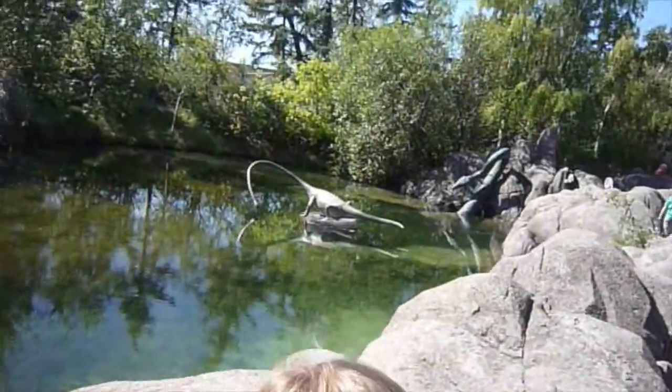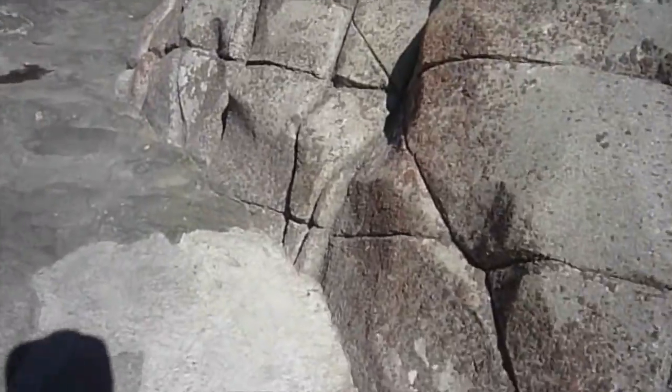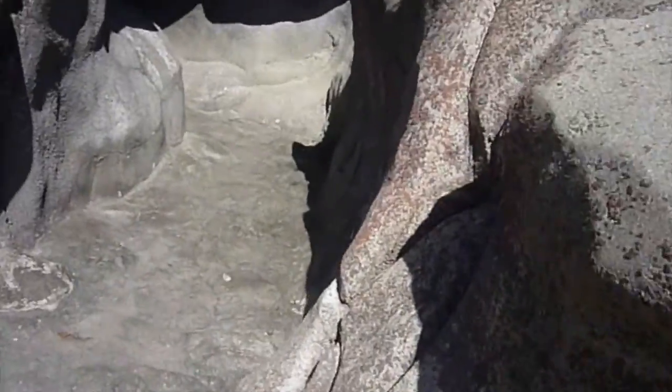Let's see what's in the cave. What are you looking at? Going in the cave, going in the cave. Look. That's a pointless cave, but... Hi. Pointless cave. Exit only. That's a triceratops.